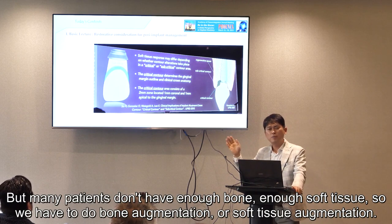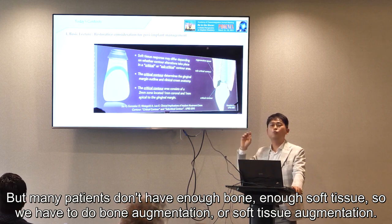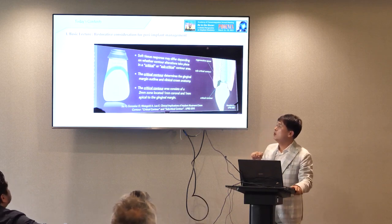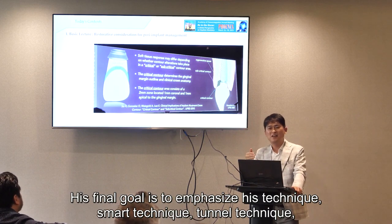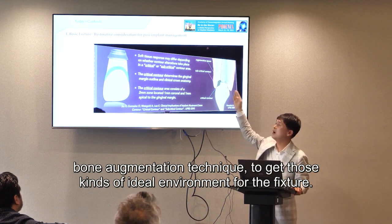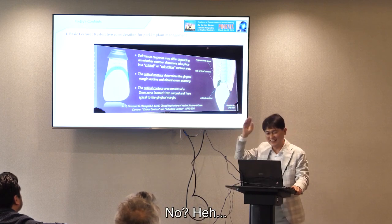But many patients don't have enough bone or enough soft tissue, so we have to do bone augmentation or soft tissue augmentation now. Anyway, his final goal is to emphasize his technique, smart technique, tunnel technique, bone augmentation technique, to get that kind of ideal environment for the fixture. No?